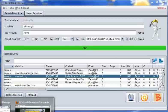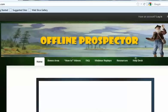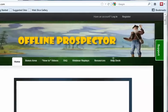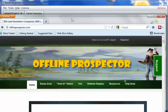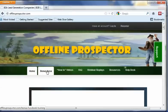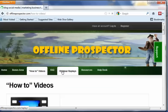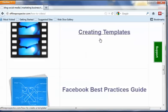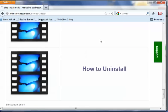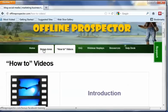And real quick, I will just show you this. Once you actually purchase the software, this is the website where you log in and you get a membership. Tremendous. So how-to videos: introduction, how to install the software, how to search, set up an email program, creating templates, Facebook best practices guide, how to export files, update issues, and how to install. And then there's also the bonus area, which is password protected.